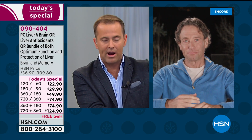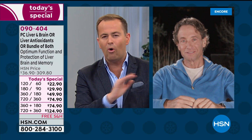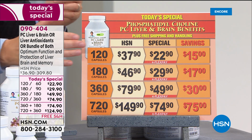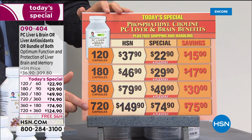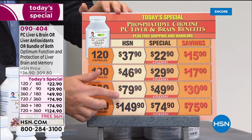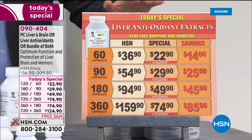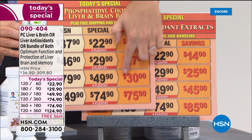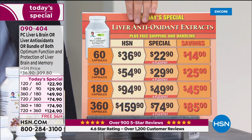So just quickly to go over the pricing, and then we'll get into why this is so important, not just at this time of the year, but all year long. So for phosphatidylcholine, PC Liver and Brain, there's a 120, 180, 360 or 720. Special sizing because it's the today's special. Fabulous value for money. You're saving actually more than you're spending on that larger size. If I go to the pricing chart for liver antioxidants, it's absolutely the same pricing. If you look up and down the special column, same pricing. Different size, same price.